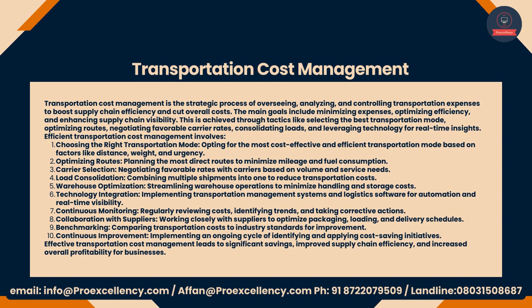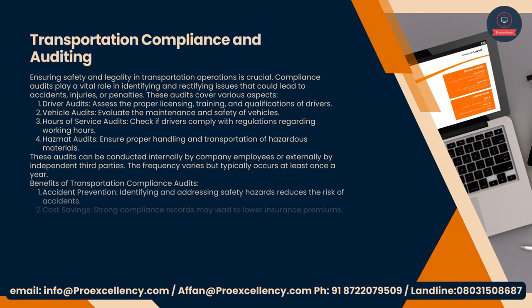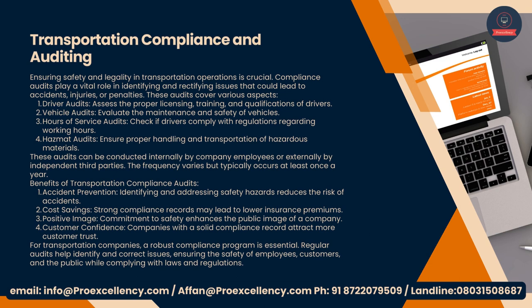Continuous improvement: implementing an ongoing cycle of identifying and applying cost-saving initiatives. Effective transportation cost management leads to significant savings, improved supply chain efficiency, and increased overall profitability for businesses. Transportation compliance and auditing. Ensuring safety and legality in transportation operations is crucial. Compliance audits play a vital role in identifying and rectifying issues that could lead to accidents, injuries, or penalties.